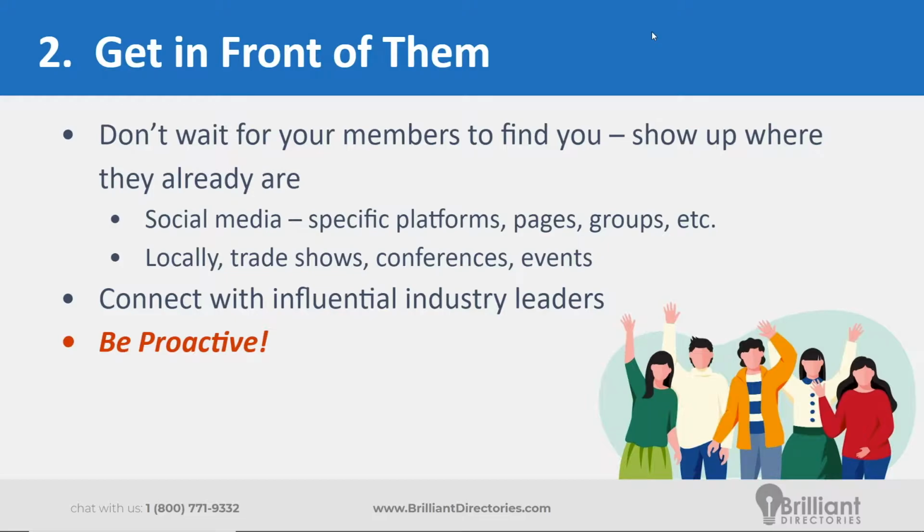And tip number 2, getting in front of these new members. The key here is really to be proactive. Don't wait for your members to find your website. You want to be able to show up where they already are. So the big area for this would obviously be social media.